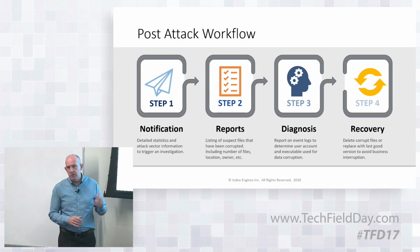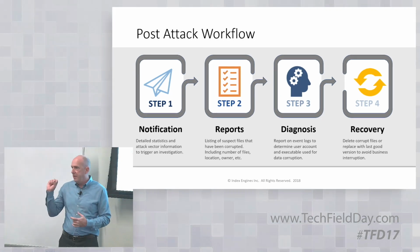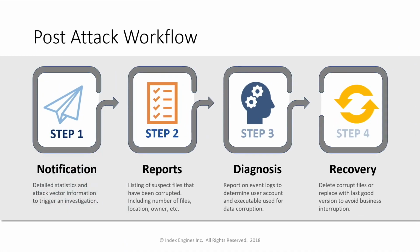Step 1 is notification. If you're using cyber recovery, you're going to get that alert in your dashboard. We also have the ability to send out an email alert that there's an infection. A series of reports, which I'll show you, will give you an understanding of what's happened. Some diagnosis, looking at event logs, which I'll tell you what we can do there, and then steps to recovery.